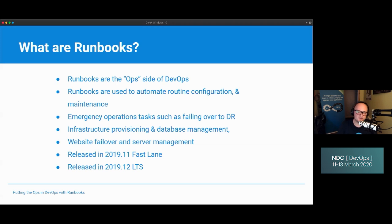So runbooks are generally used to automate routine configuration and maintenance, and you can use them for things like installing IIS. As a previous operations person, you can only install IIS or SQL so many times before it becomes a little bit tedious. What you can do is use runbooks and infrastructure as code to install things like IIS. And the big thing here is the maintenance side of things as well. Not only can you configure, but you can also do maintenance as well, and that's the bit that is quite key.